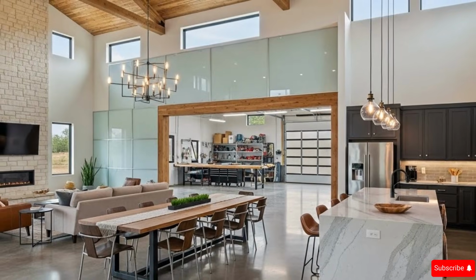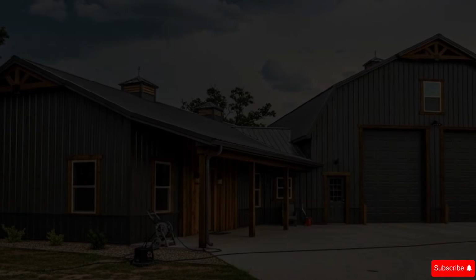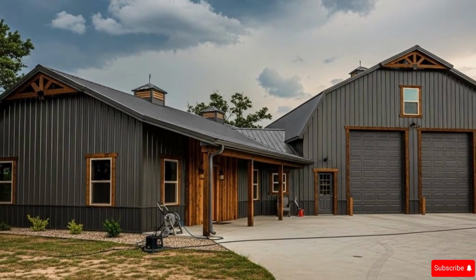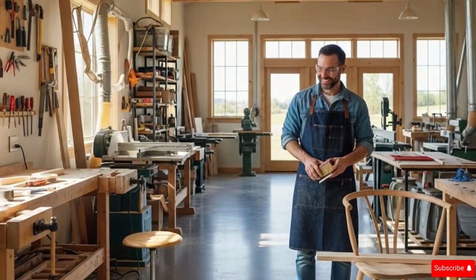This might not be for you if you're in a strict HOA or urban area with restrictive zoning. You need traditional financing and your lenders won't cooperate. You prefer traditional home aesthetics. You're not planning to use the workshop space. Or you want a quick resale in a conventional market.